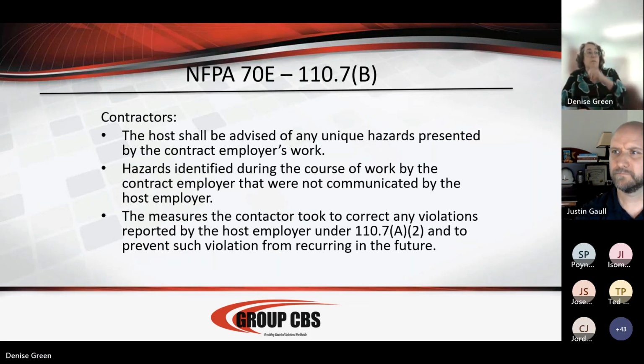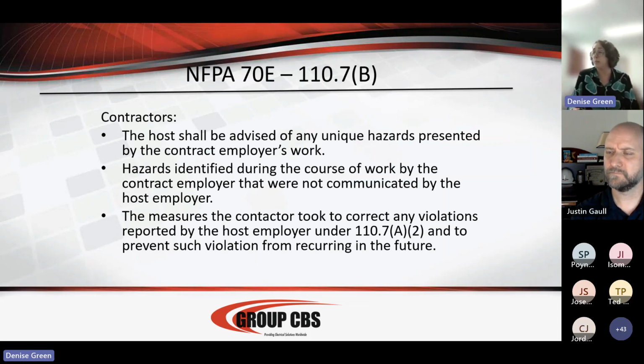The contractor needs to advise the host if there's anything, a hazard presented by something the contractor is doing. If you find a hazard, it has to be identified.